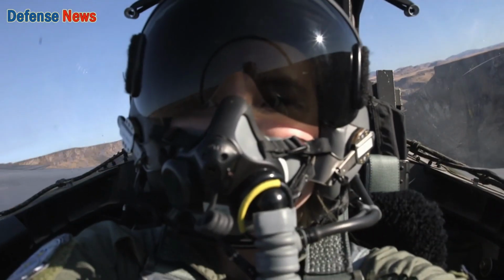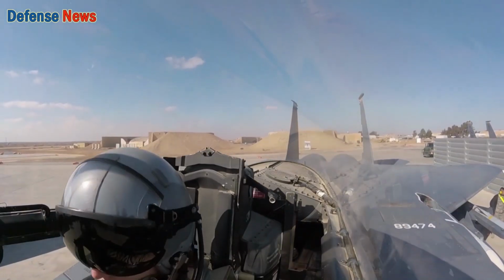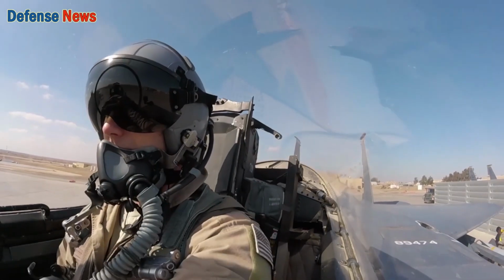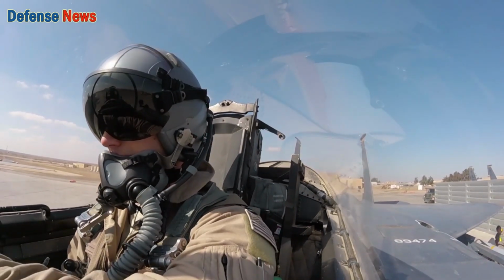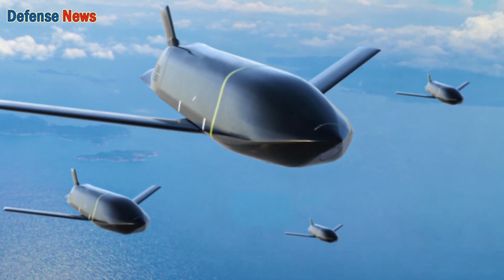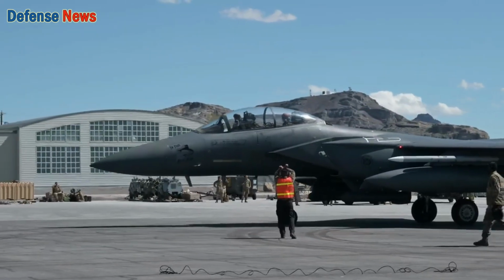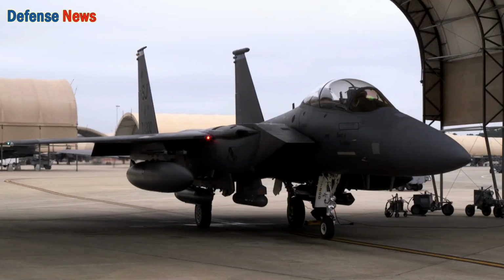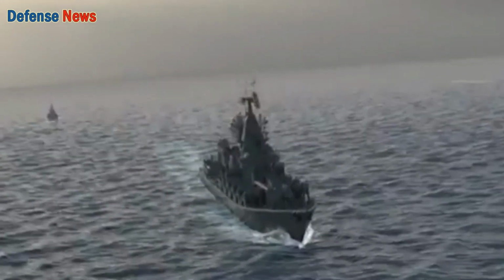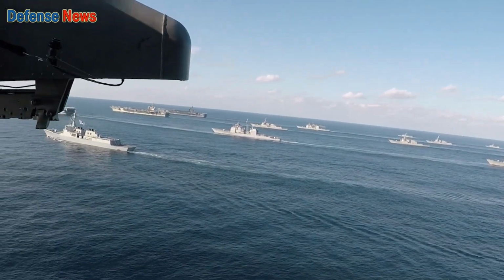The U.S. Air Force's F-15E Strike Eagle and F-15EX Eagle II fighter jets will be further strengthened with the planned integration of the AGM-158C Long-Range Anti-Ship Missile, LRASM. This missile is known for its advanced stealth capabilities. The addition of LRASM on the F-15E and F-15EX is expected to give the Air Force a strategic advantage against enemy warships, especially in high-level combat scenarios in the Pacific region, potentially involving China in the future.